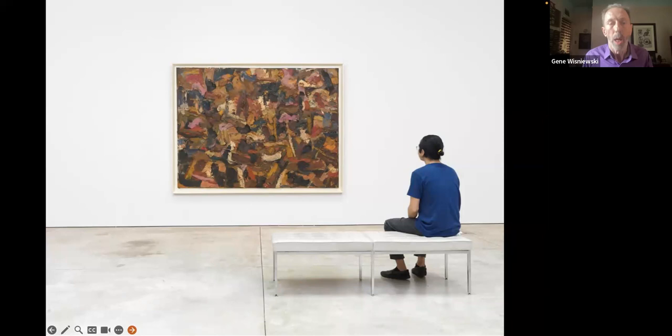Look at the artwork from up close and from far away, because that's how the artist made it. See how all the details relate to each other, and then hone in to look at little details. And we'll get an idea of that later too.